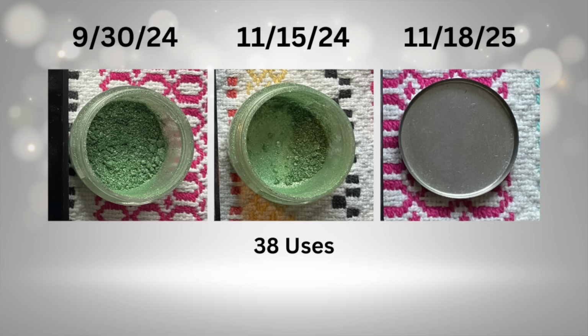The next one I only finished a few days after that. It was a single shadow from Clionadh in the shade Emerald. This one was in a bigger pan, so there was more product, but it had crumbled quite a few times over the years, so I had repressed it multiple times, and it got to a point where it wasn't stable in the pan anymore, so I just crushed it up and put it into a loose container. And I was wearing this all over my lid. It's a beautiful, bright, warm green shade, but I also really loved wearing this as a nail polish, so that was the majority of the times that I wore it, on my fingernails.